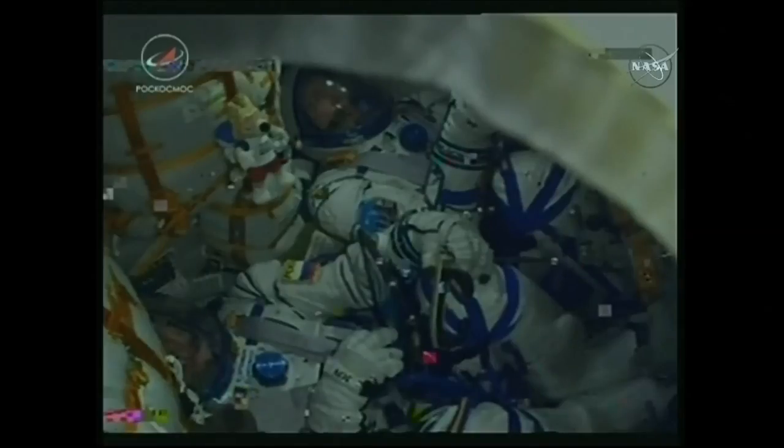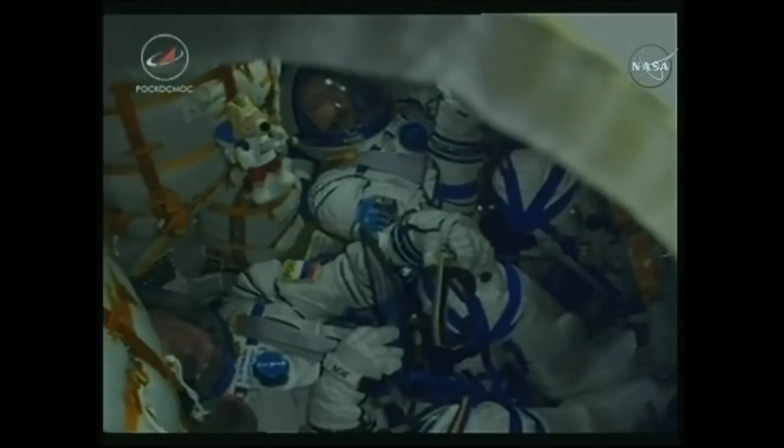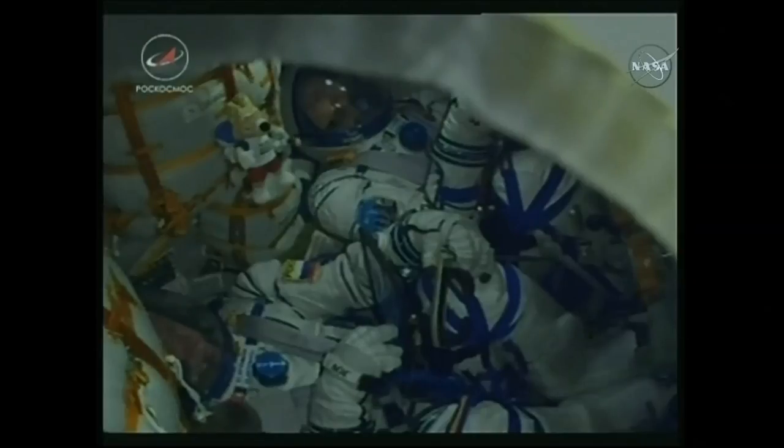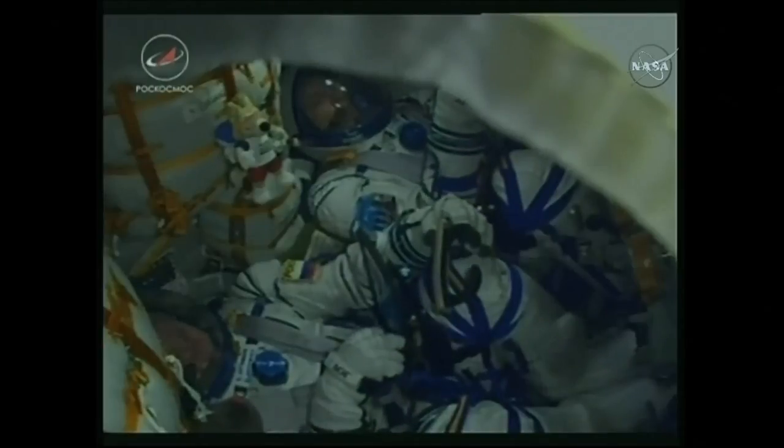And getting confirmation from the visiting vehicle officer here in Houston. Good first stage separation, and the escape tower has been jettisoned. That drops away at an altitude of about 28 statute miles. The Soyuz traveling at over 3,300 miles an hour. Thumbs up from the crew.